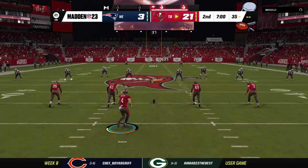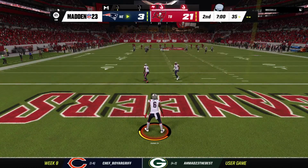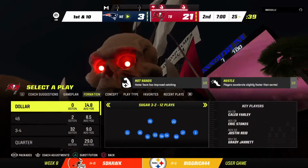Is the kickoff unit as they run up and send this one away. And this will not be returnable. It's out of the back of the end zone for a touchback.